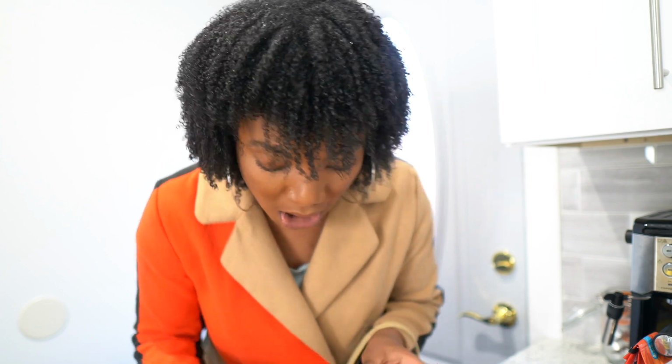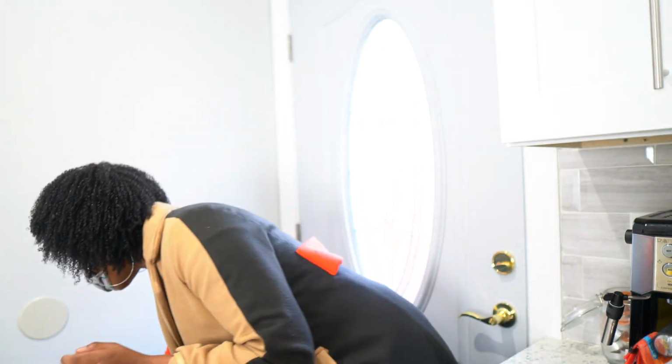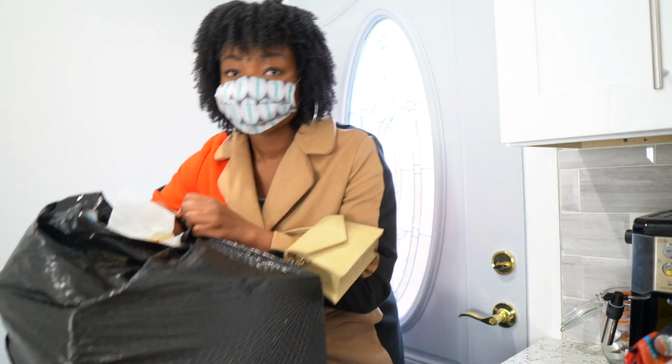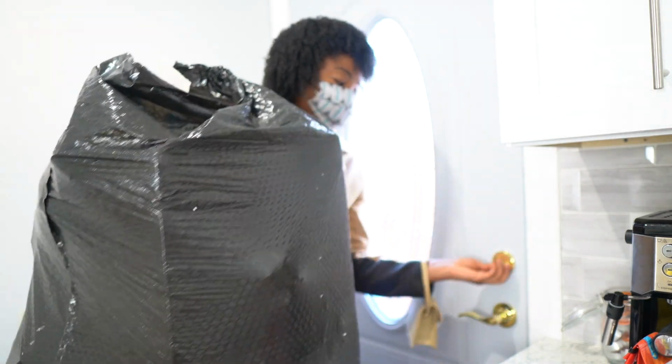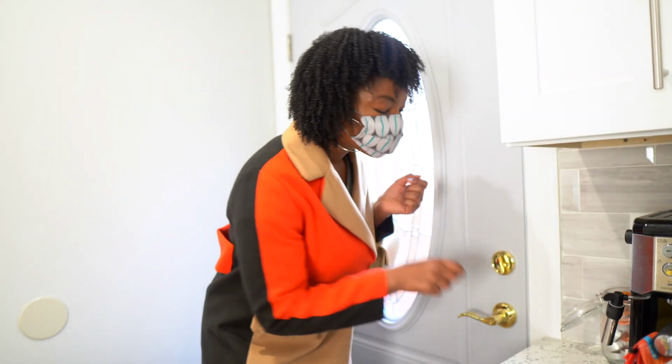These defined curls ain't for sitting at home, baby. Look, look at this. Somebody come look at this. No. A few inches later. That was amazing.